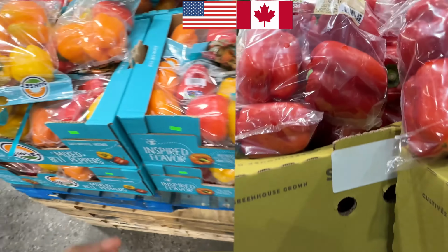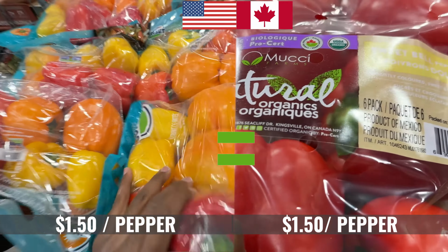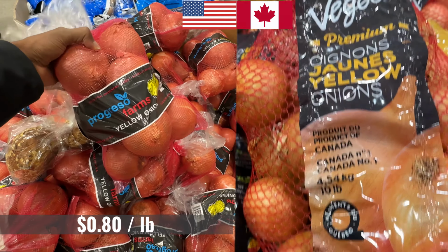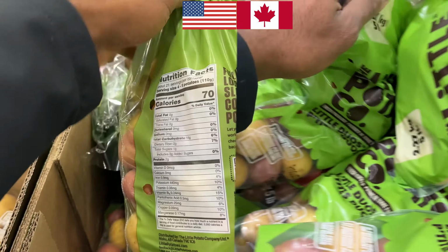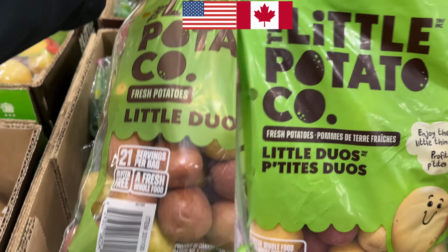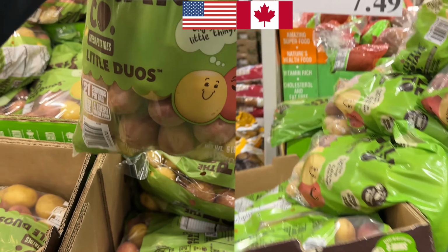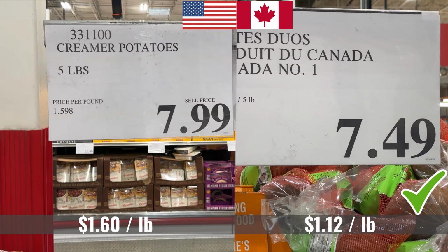For bell peppers, both countries had the same price, $1.50 per pepper. Yellow onions were a similar turnout, 80 cents per pound in the United States versus 52 cents per pound in Canada. Similar to the romaine lettuce, the brand and the packaging for the potatoes were identical for both countries, yet they still sold for cheaper in Canada, $1.60 per pound in the United States versus $1.12 per pound in Canada.